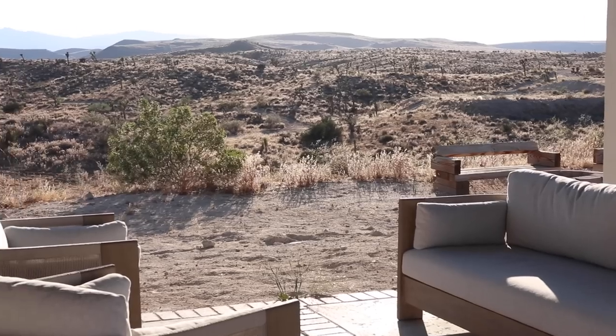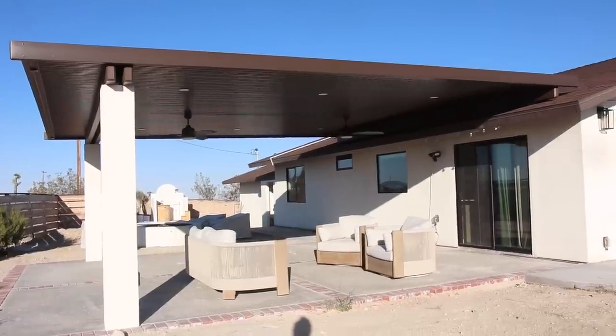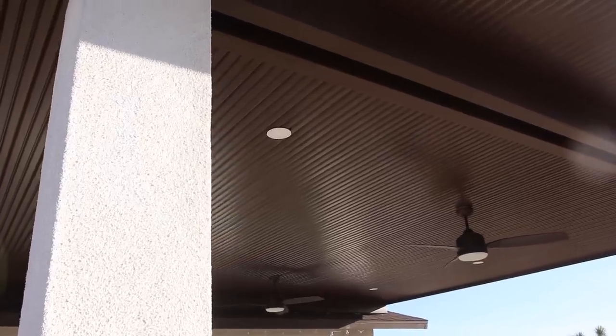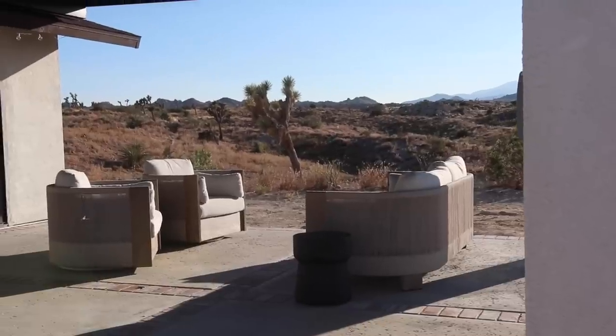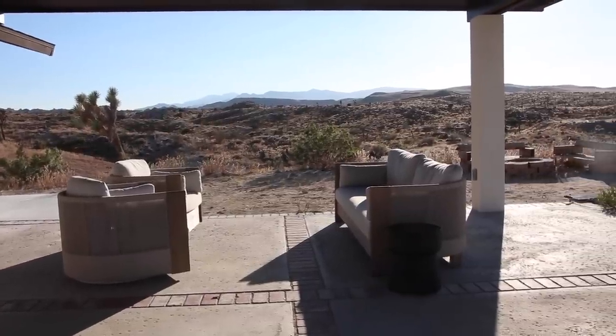Our backyard looks so much different now than it did when we bought this house. We have made huge upgrades, one being this gorgeous, massive patio overhang. We opted for going as big as possible. I think this was like 23 or 24 feet by 22 feet or something. It allows us so much more usable space.